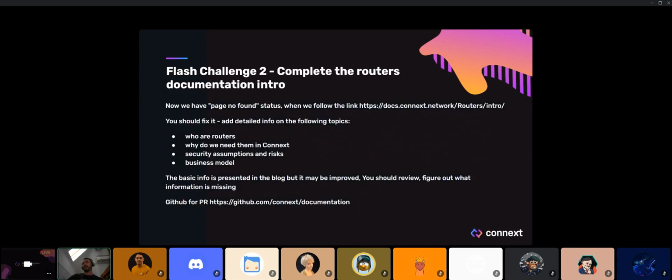The second flash challenge is to complete the router documentation introduction. We have a page not found on the docs router introduction, so we should fix it by adding a pull request with information about who the routers are, why we need them in Connext, security assumptions and risks, business models, and all that information can be found in other resources that are spread around the Connext documentation, but they are not showing there. So that's one flash challenge that can be done this week. The idea is that the one who makes the best pull request will get into the documentation and will win some points for doing that.